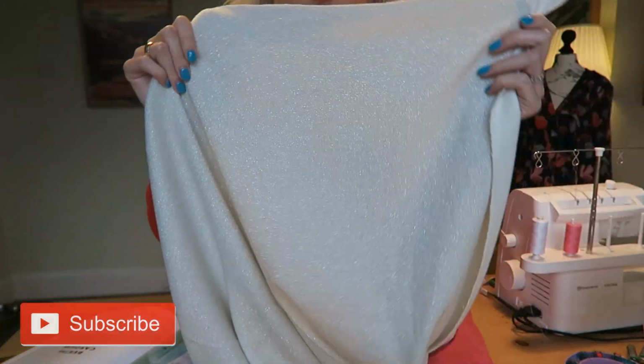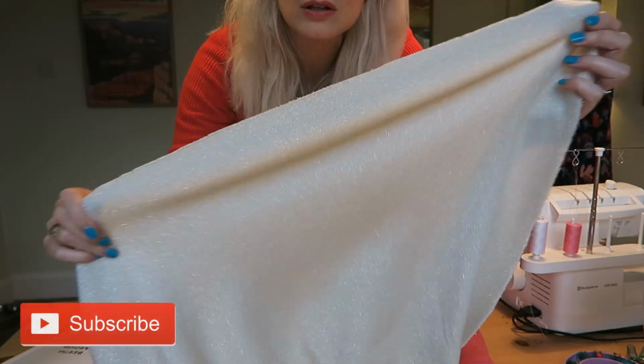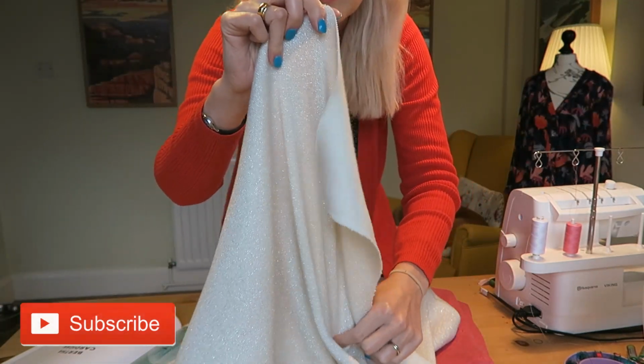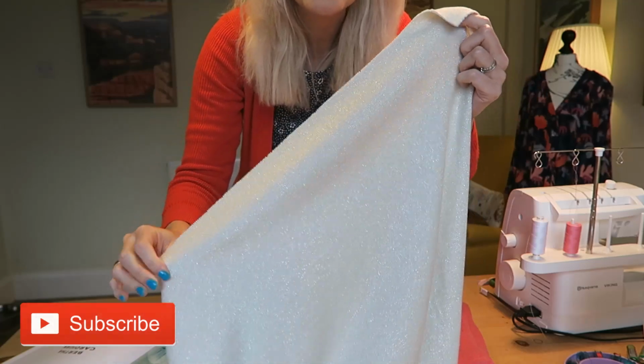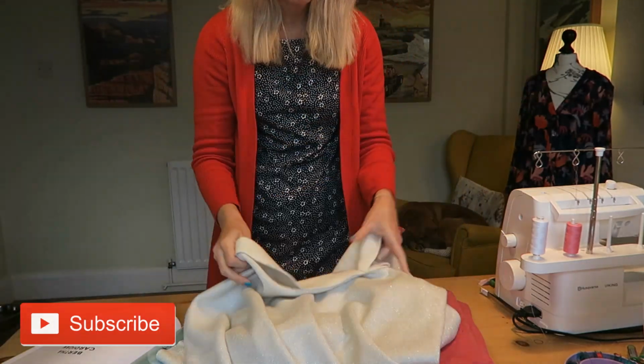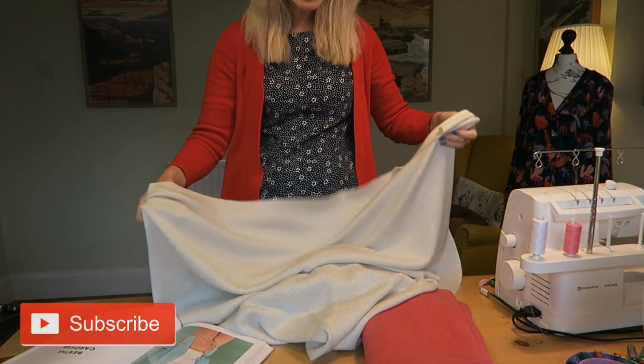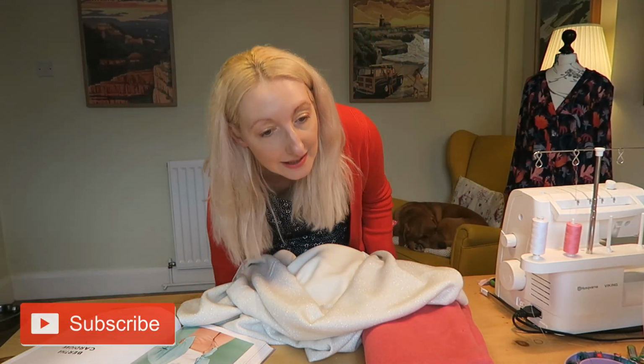Probably can't see it too much in this light, but it's got a lovely stretch to it, and the stretch is in both directions as well, slightly more one way than the other way, but I think this is going to make a perfect cardigan. So I have got 1.5 meters of this, so I've got plenty. So I'm hoping, like I said, that this is going to make a cardigan of some sort.